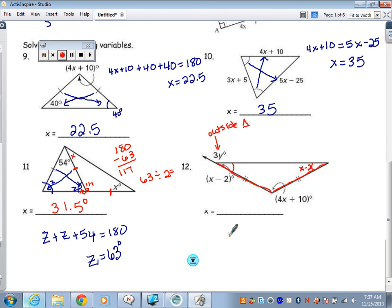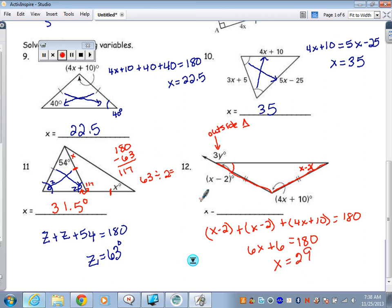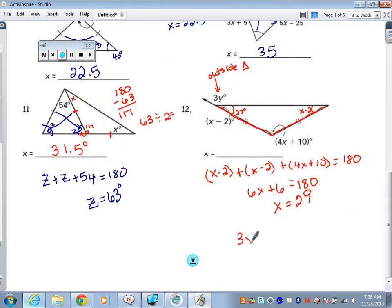Three angles inside the triangle add together equal 180. So I have x minus 2 plus x minus 2 plus 4x plus 10 equals 180. That's 6x plus 6 equals 180. X equals 29. So this angle right here is 27 degrees. Well, how do I find y? These two angles are a linear pair. Therefore, 3y plus 27 equals 180. Y equals 51, not degrees.